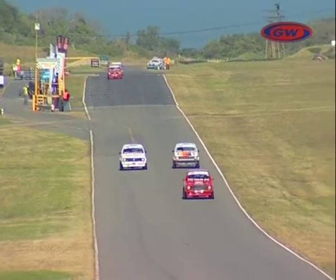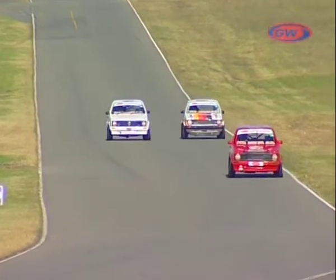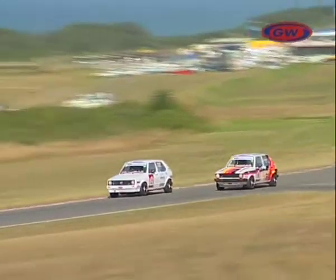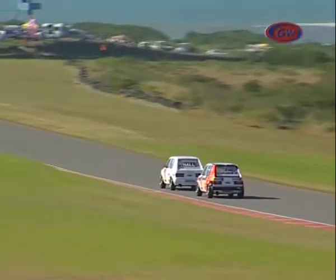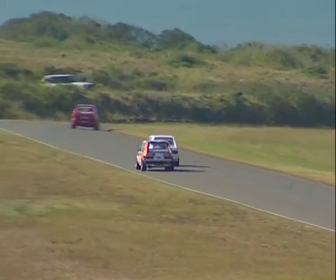Back to Class C, we've got Brad Hall next to Hurley. These guys are dragging next to each other down to Potter's Pass. Who is going to go around who? Let's have a look. Side by side, they go into Potter's Pass. Brad Hall gets the shortest line, and Hurley tucks in behind him. Great bit of driving there from both of those guys. They give each other enough room to not crash the motor cars.